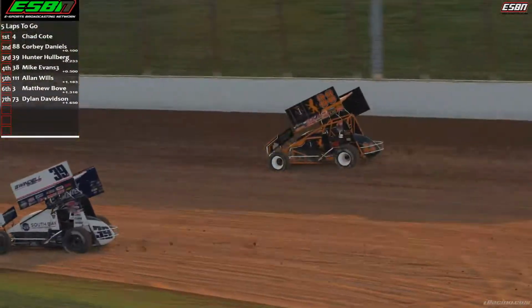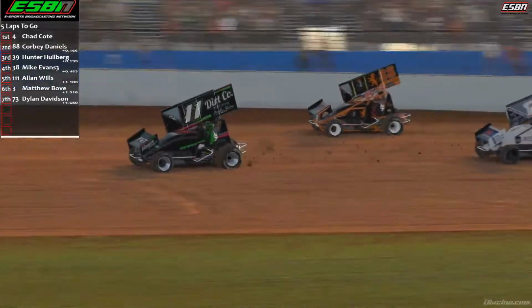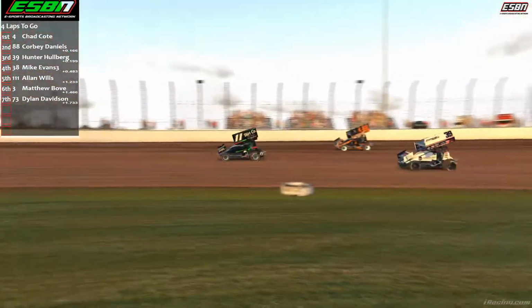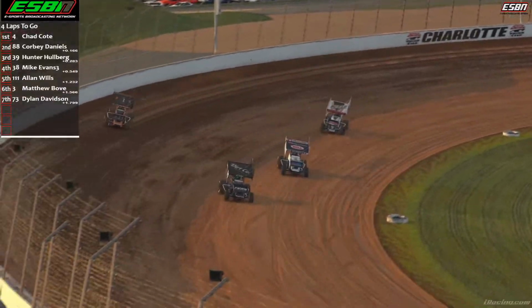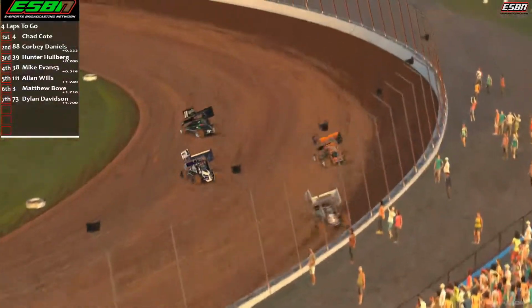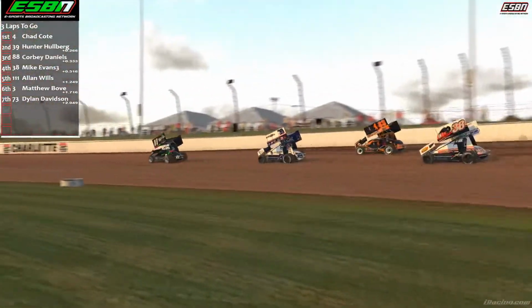And, hey, how about Chad, though? He was able to clear this time. Was able to clear Corby, which was pretty amazing on that low side. And, of course, you got Double H, Hunter Hellberg, making it happen on that low line as well. Corby struggling on that high line. Jumps the cushion through 3 and 4. Gonna get shuffled back.